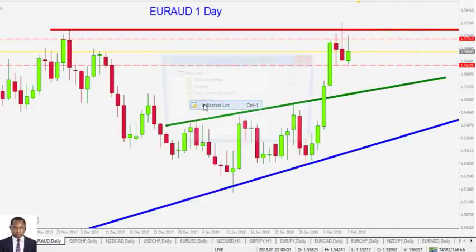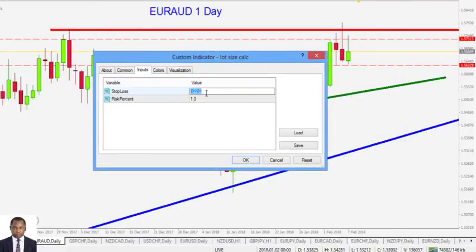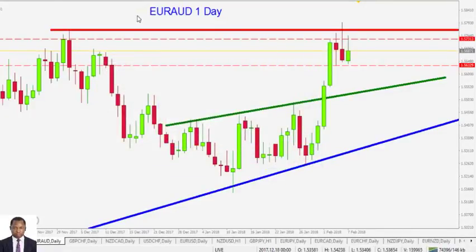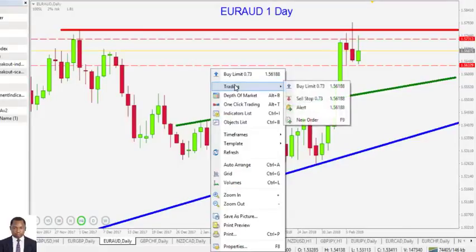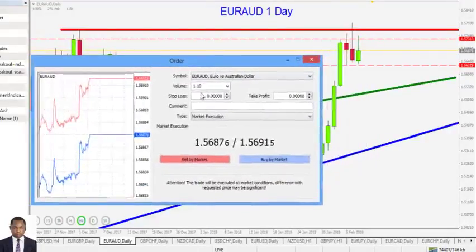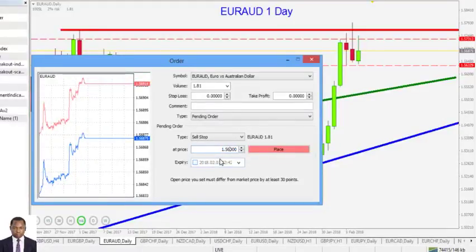So let's use the lot size calculator. I'm going to edit that. 100 pips. I'm going to risk 2%. All right, it's recommending a 1.81 lot size. That's the recommended lot size for this trade. So we are going to place the sell stop order, 1.81, pending order, sell stop order at price 1.5632 level, with the stop loss.